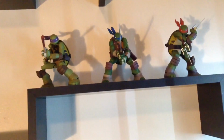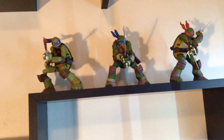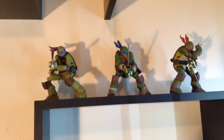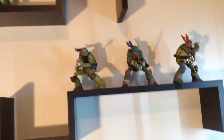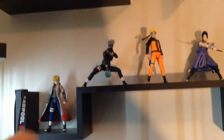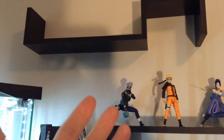But these are some of the best, I think they are the best Ninja Turtle figures that are around. I do like them more than the SH Figuarts ones. But dope figures right there. Can't wait to get my Michelangelo and the other Raphaels to complete my Ninja Turtles. And then the other shelves here, I have nothing up there. But right here, I do have my SH Figuarts Naruto figures. And once the other characters release, like Itachi, Rock Lee, Gaara, Sakura, I will be putting them up there.